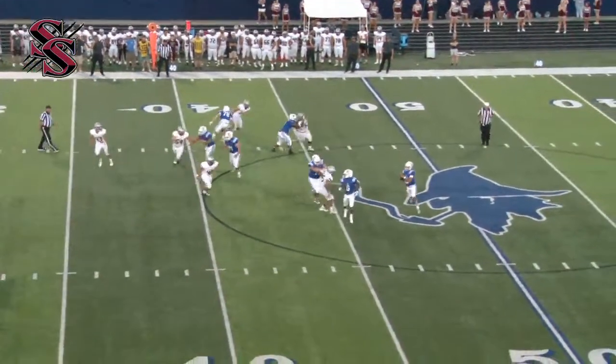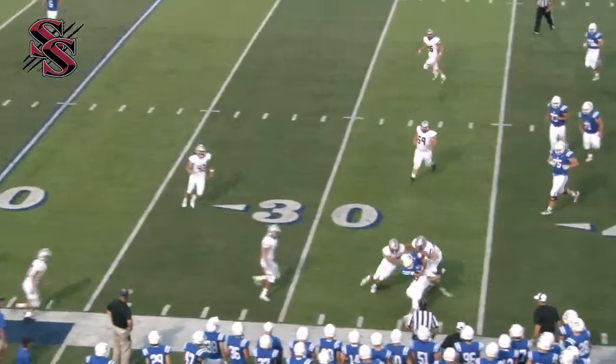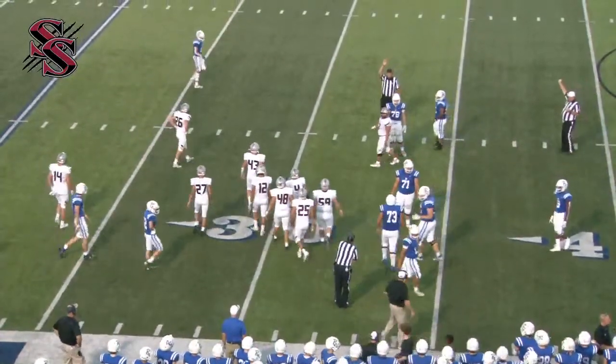Goodshield rolls to his left, looking to throw. He's going to have to keep it and run. Siloam Springs is going to drop him. That's Daxton Moody. He drops him at about the 33-yard line. Quarterback number 13, no good.